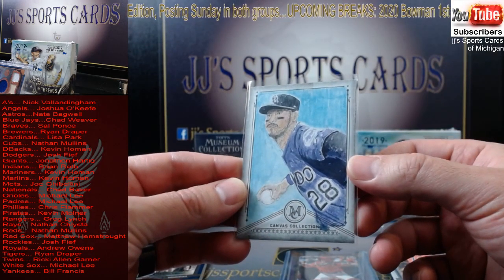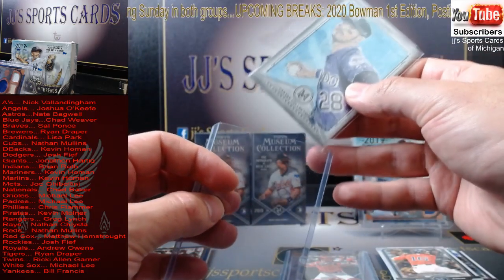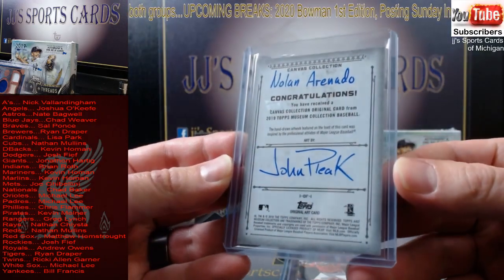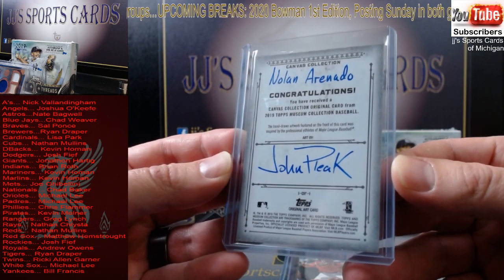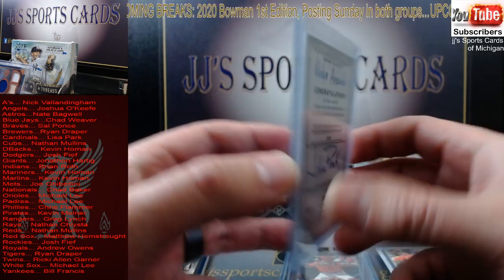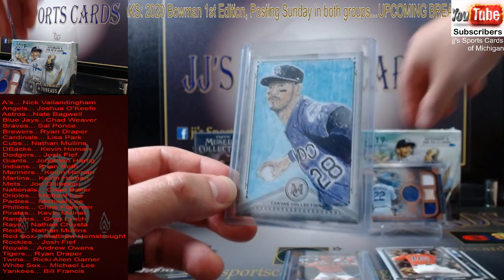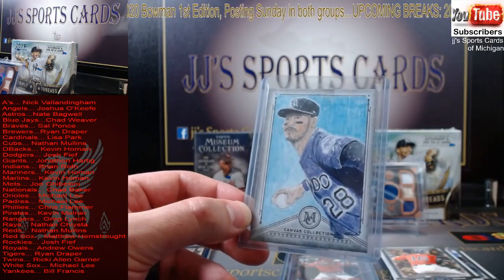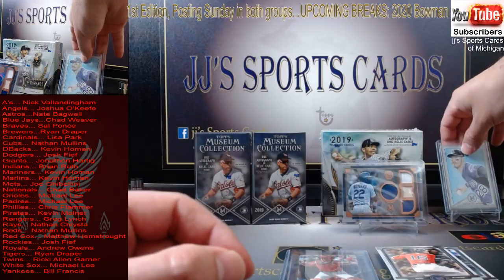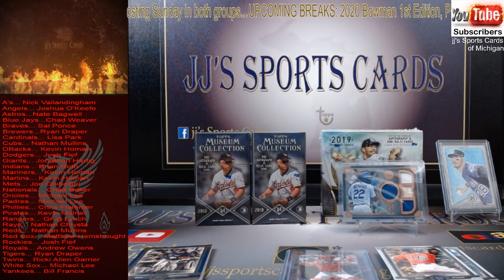There you go, Josh. That's a beauty. That totally caught me by surprise. 101. John Pleak looks like they was the artist. That is pretty sweet right there. Congratulations, Josh. 101 canvas collection. We love low numbers and we love true 101s. And we do a decent amount of them, I would say.